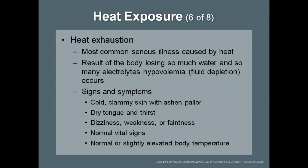Heat exhaustion, the most common serious illness caused by heat, results from the body losing so much water and so many electrolytes. Hypovolemia, which is obviously fluid depletion, occurs. Signs and symptoms: cold, clammy skin with ashen pallor, dry tongue and thirst, dizziness, weakness, faintness, normal vital signs, or slightly elevated body temperature. That's usually one of my first go-to ways to gauge dehydration. I ask them to open up their mouth, or ask them if they have dry mouth, and then check skin signs. Those are early signs of dehydration.